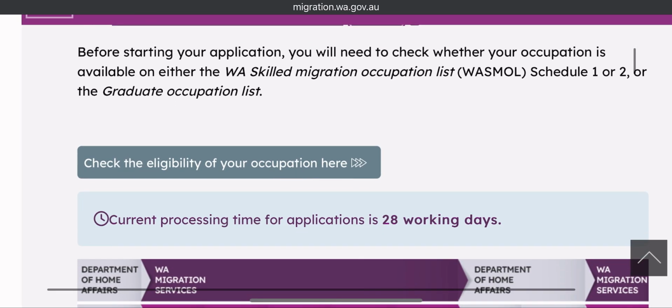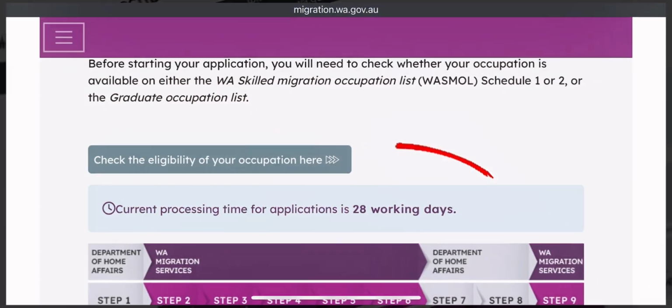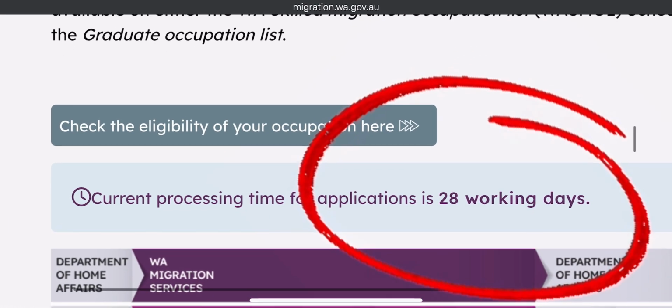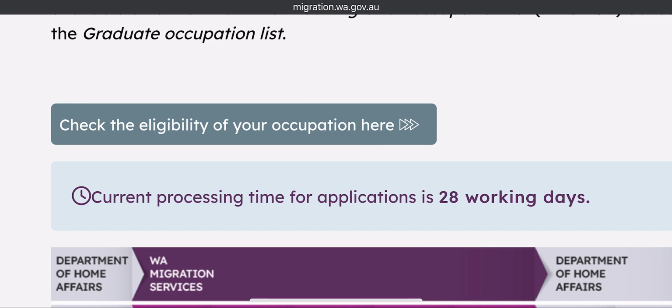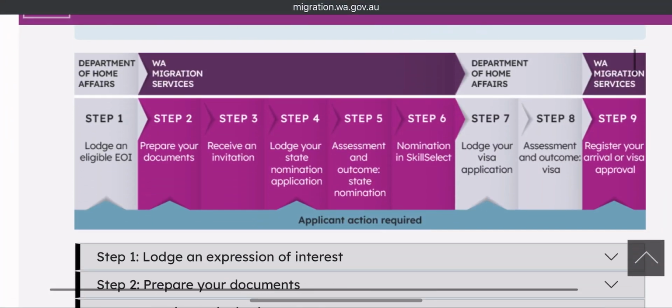Do you see that the application process is 28 working days? This is from the state of Western Australia. So if you are nominated and they ask you to supply your documents within 28 days, your application will be processed. Voila, you are in Australia. Oh my God, this is the fastest ever you can get. They have mentioned it on their website and it is authentic. They will follow it. I told you they need people desperately in Western Australia.